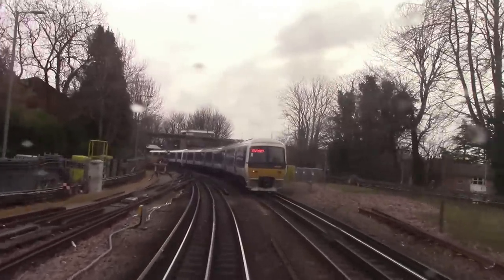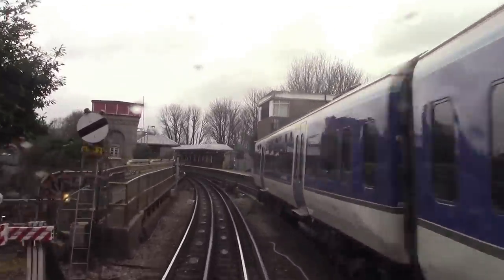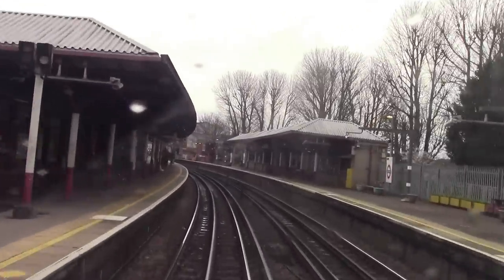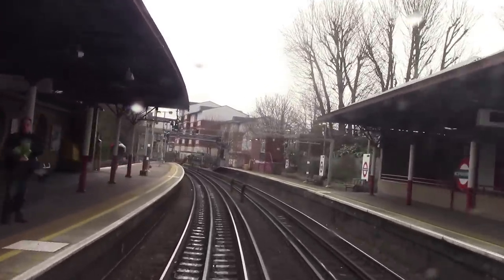We pass one of the Chiltern Railways Class 165 Turbo DMUs, operating on a service from London Marylebone to Aylesbury Vale Parkway. This is the only place in the country where a Network Rail train operating company comes under the control of a rapid transit signalling system.